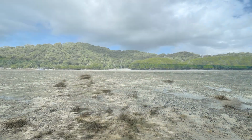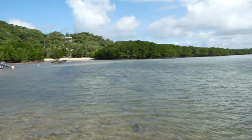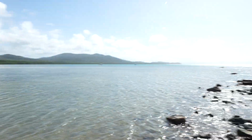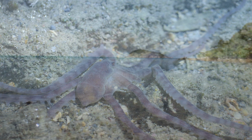Now it's a little bit windy and the tide's not a particularly low one, but when you get a low tide below a half metre, all this area here is exposed. You can walk through all the shallow water and you'll get all sorts of cool creepy crawlies, cephalopods and lots of interesting things, particularly at night.